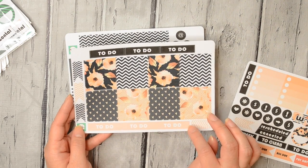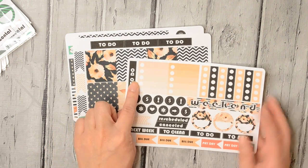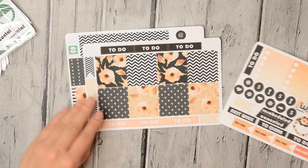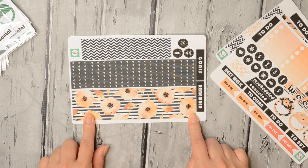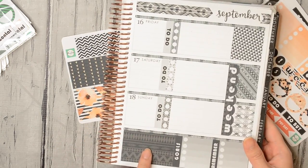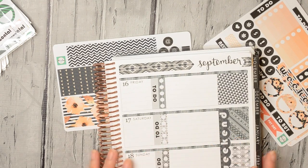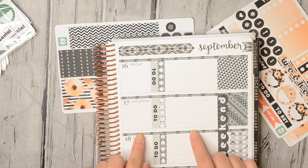And then you have the rest of your to-do headers. So you actually get 6 on this sheet, and you have 2 others on this sheet. So you'll have enough to do one for all 7 days, and even one on the bottom section of the horizontal planner. And then you also have some flags here. And then this is the bottom washi that's meant to fit in the bottom section down here, like this one. And then I also made these little divider covers. So you can see here, this is the neutral Aztec. I made these little strips that fit the lines that divide the days.